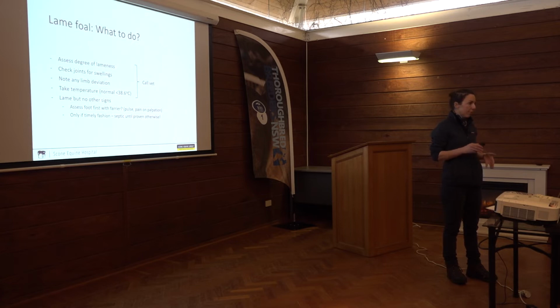Lame baby foals, like little foals, are basically septic until proven otherwise. It's really, really common. So generally you should get your vet out as soon as possible if you've got a lame little tiny foal. If it's an older foal and you can't find any of these really obvious things like swollen joints, fever, that kind of stuff, it's always reasonable to get your farrier out to check if they don't have a foot abscess or something of that nature. But in a little baby foal, probably best to get the vet first.